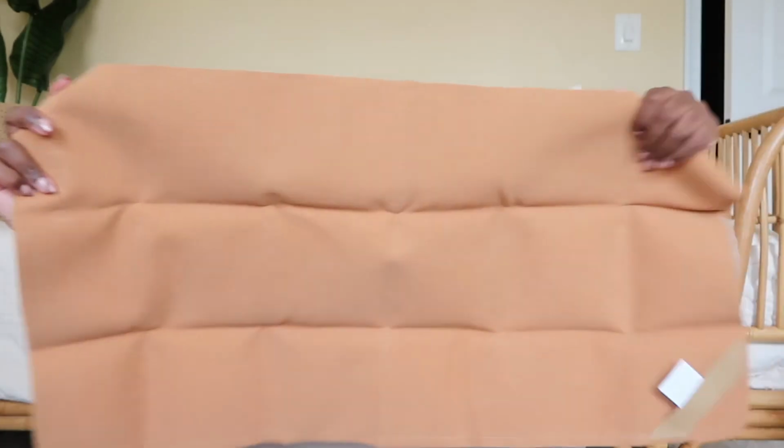Then I have a gather mat, also gifted to us. Most stuff were gifted to us. This was given to us from my good friend from college.